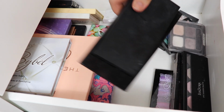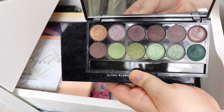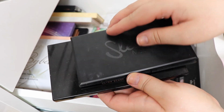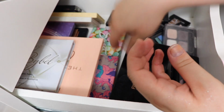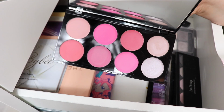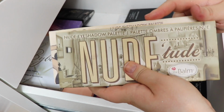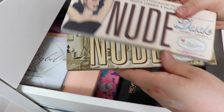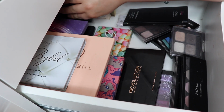But yeah, okay, we have some Sleek. This one I only keep for sentimental value. I bought this on Niklas and my first year anniversary. We went to London, so I do not want to declutter that one. This is from Makeup Revolution. I have two palettes here from theBalm, so the Nude and the Nude 2. Do you guys have any of these? Do you want tutorials or something with one of these? Let me know if you do. I don't think you do.